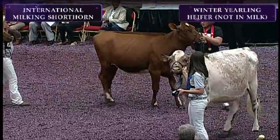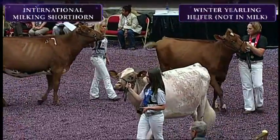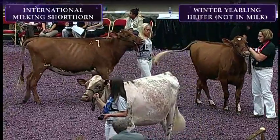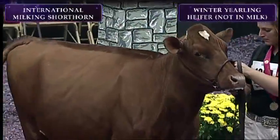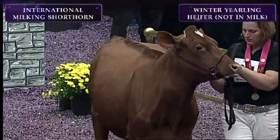And it's the way the neck comes off of the shoulder and the shoulder into the barrel that takes this second heifer over our heifer coming along in third. Our second heifer is also just a little more correct in her rump structure when you get these heifers in line side by side. But you really love the balance of the third heifer.